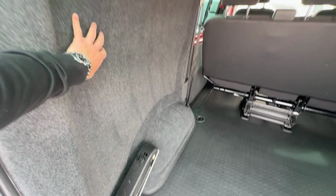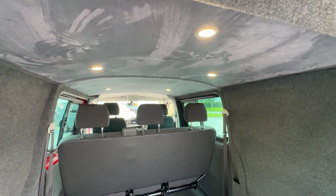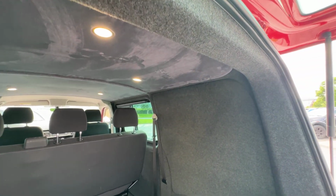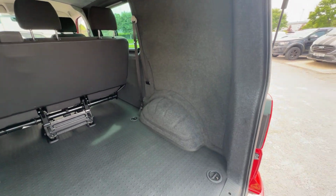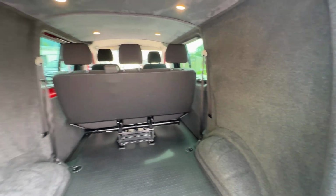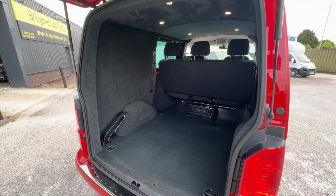As I say, fully carpeted. You've also got the suede headlining there with the LED spotlights as well, which just come on with the opening of the doors. And you can see the guys do a fantastic job of fitting this, as I say, very professionally done. All hidden clips here on the side. It's just very, very nice. Totally transforms the back of the van and sets it off very, very nicely indeed.